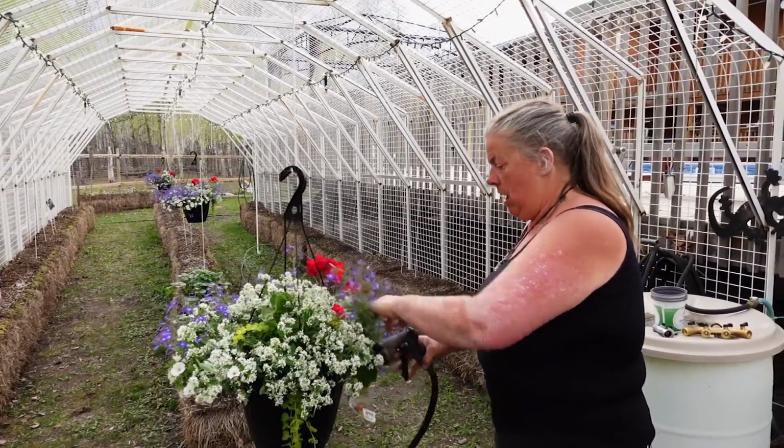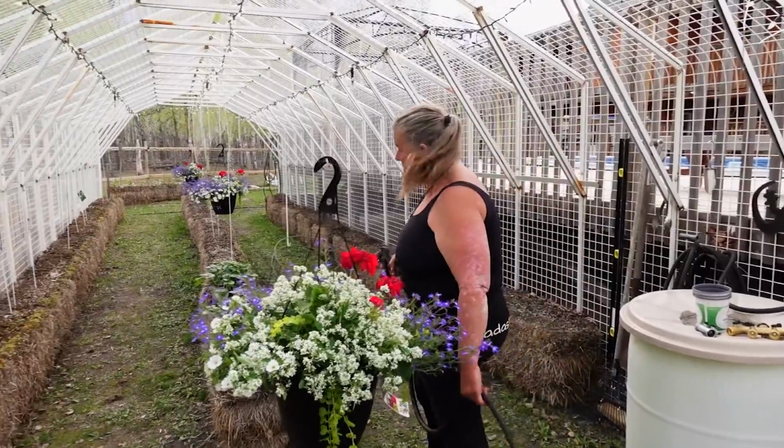Tara's very proud of her garden. I am wheelchair accessible. Come get your hands in the mud.